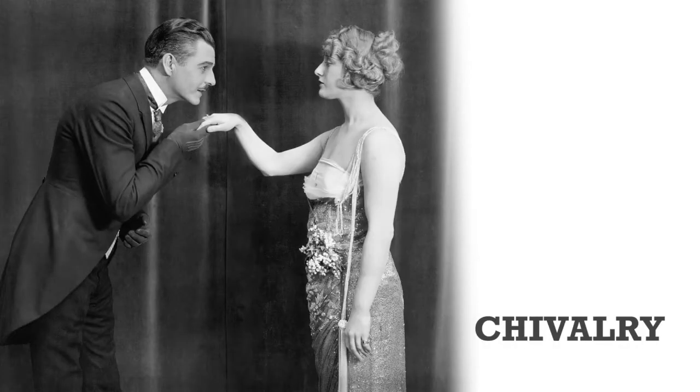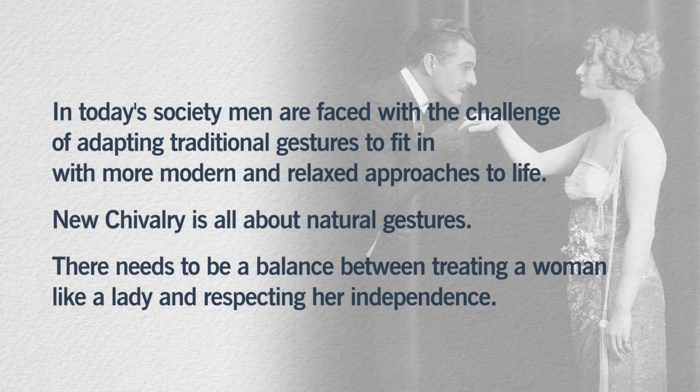Chivalry. In today's society, men are faced with the challenge of adapting traditional gestures to fit in with more modern and relaxed approaches to life. New chivalry is all about natural gestures. There needs to be a balance between treating a woman like a lady and respecting her independence.